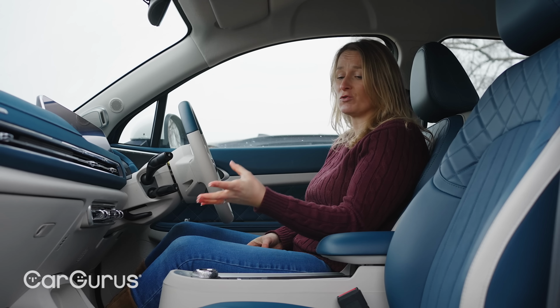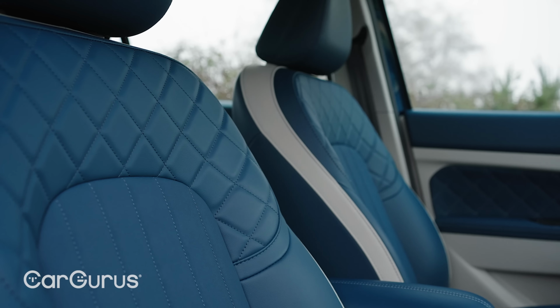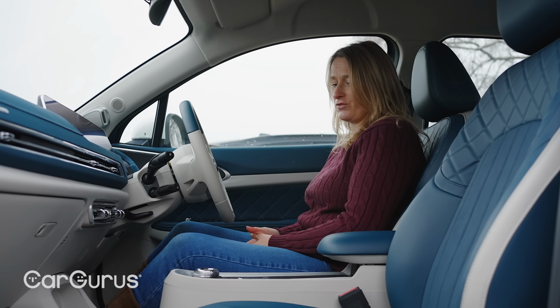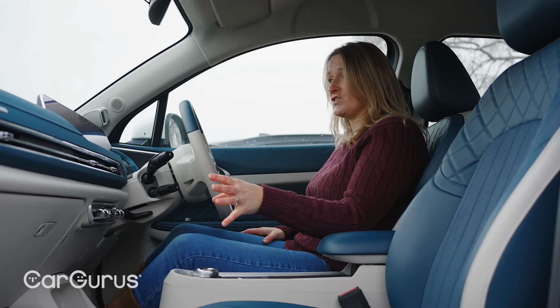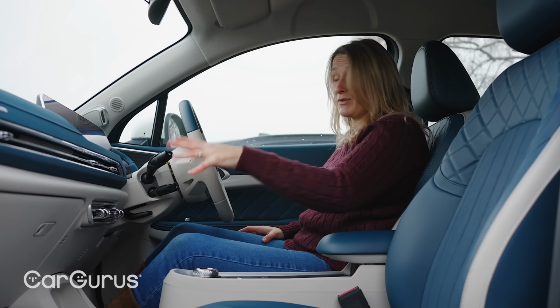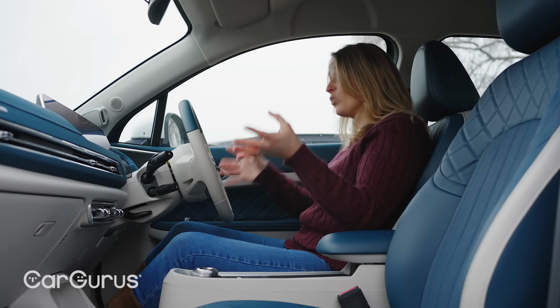It is an option, the dual tone, but you do get the quilted leatherette seats as standard on the first edition. In fact, you get most things as standard on the first edition. You get your electric seats, although there's no lumbar. You get 360-degree reversing camera. You even get a camera down the side of the car when you indicate, so you can see cyclists and that kind of thing. It's useful. It's got all the tech you could want.